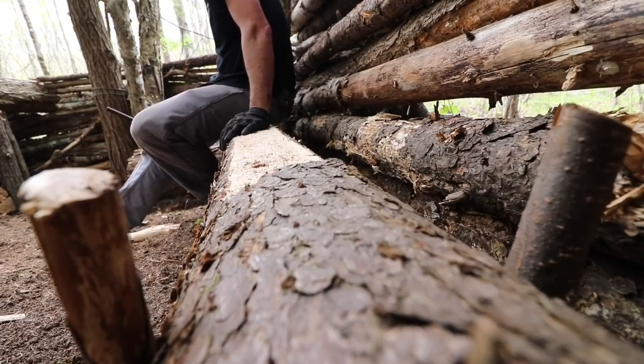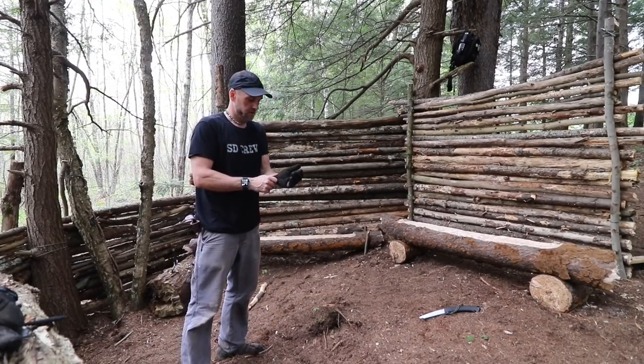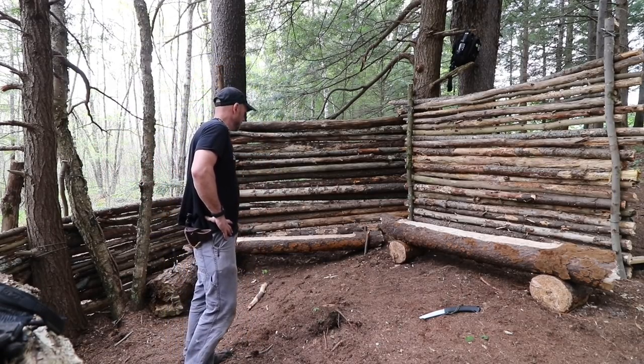Snug. Beautiful. Well, that's all I got for today. Second bench accomplished, and then a whole bunch of other stuff.